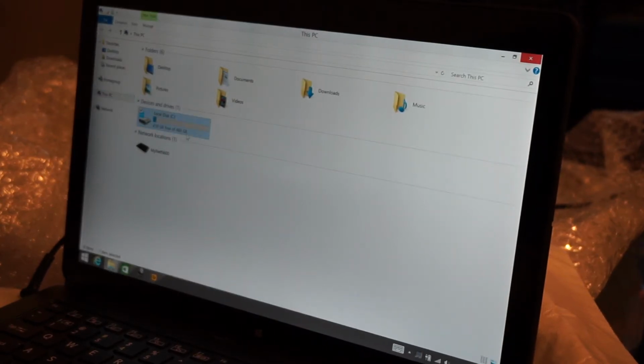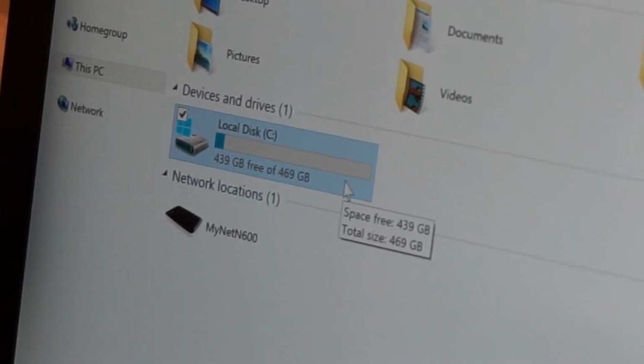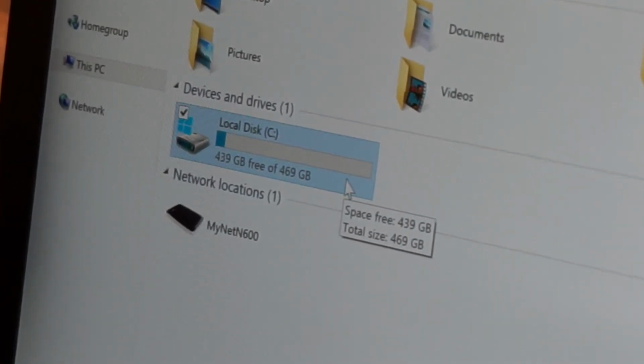So I have right now 439 gigs. That's SSD too, guys. It's like, I think it's 30% faster than normal SSD. I think it's actually 50% faster than normal SSD. I'm not sure, but it's much faster than normal SSD, by the way.